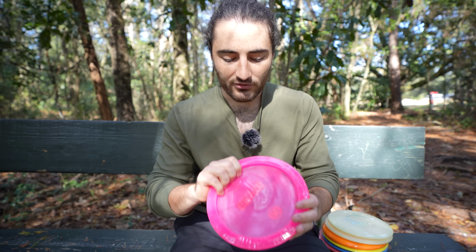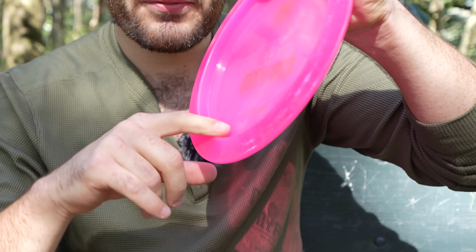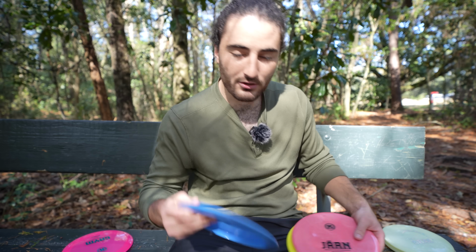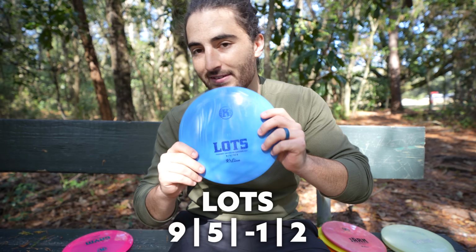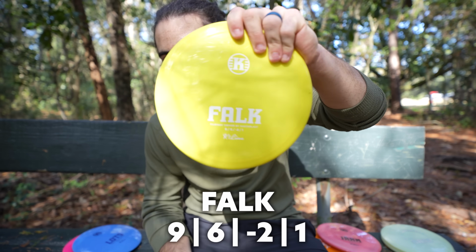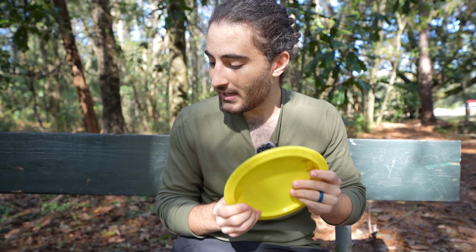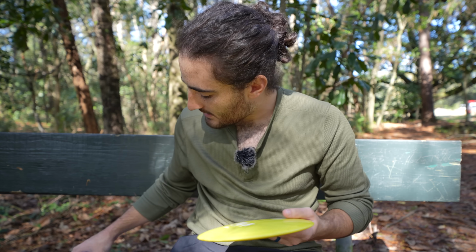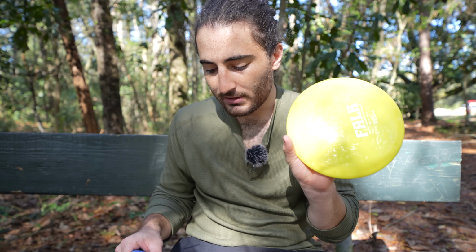Everything from Kastaplast feels so good. The one thing I will say is this rim feels a little bit more rounded, so that's pretty interesting. Moving down in speed and stability, we have the Lotes, which is 9.5 -1 2. I have heard that this thing bombs for a fairway. The Falk, 9.6 -2 1. Personally, I prefer like 7 or 8 speed fairways in that fairway slot, so I'm interested to see how I play with these. This, I'm guessing, will be a little flippier for my turnover.